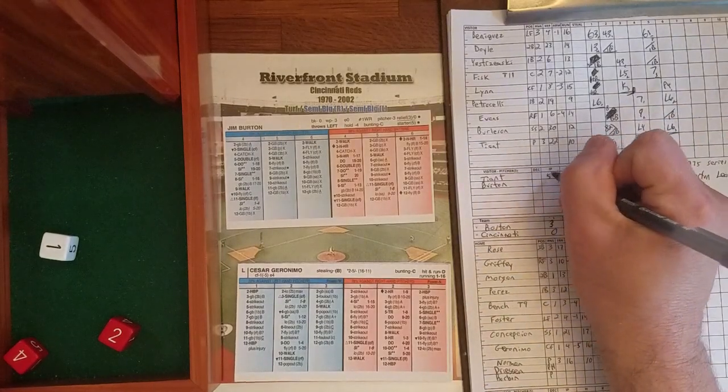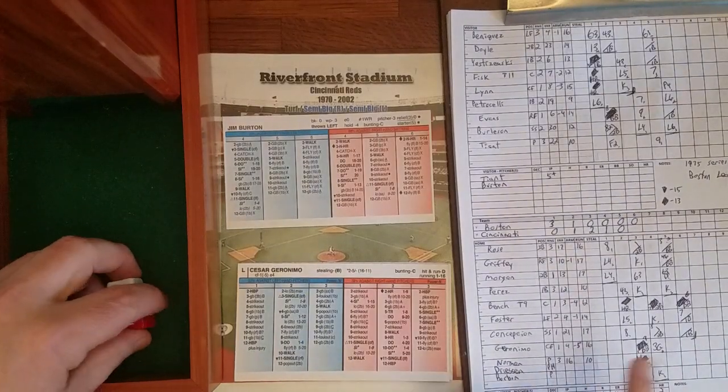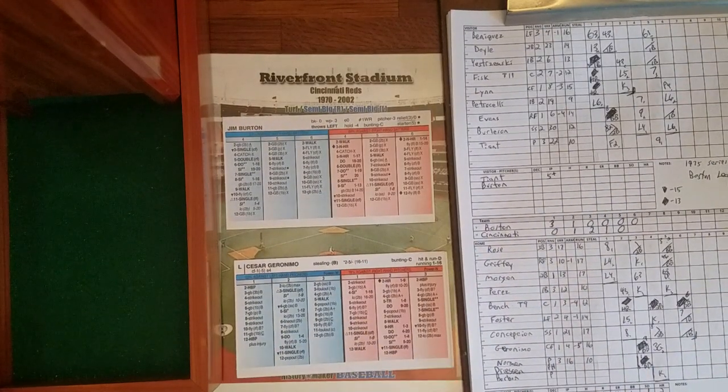So Tiant, 5+. He can't get a single out in the 6th. He goes 5+, and he's in trouble. He's responsible for both guys on base. Here's Geronimo. Runners at the corners, and the infield is in. One chance for a wild pitch. He's got a wild pitch rating of 3, but no wild pitch.